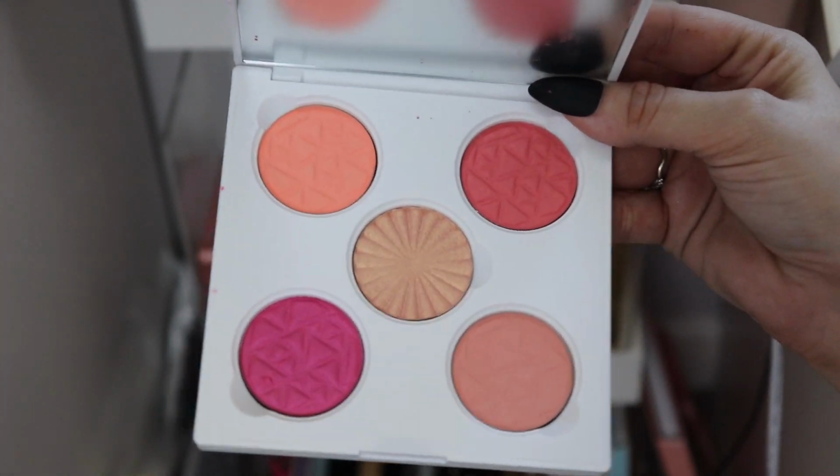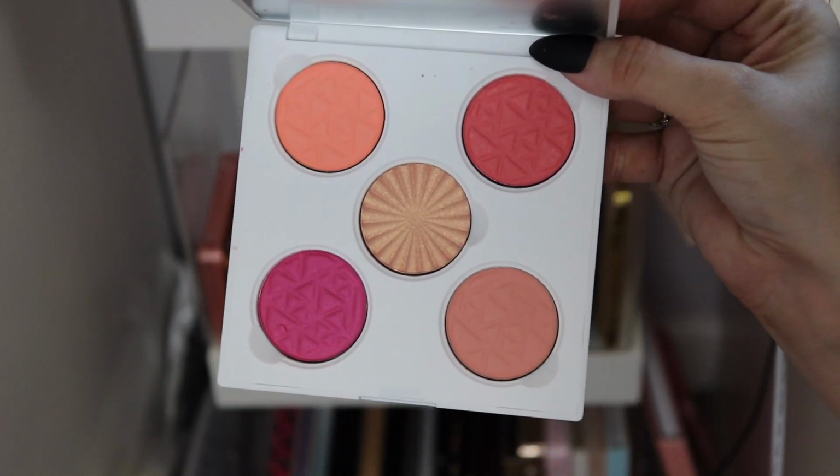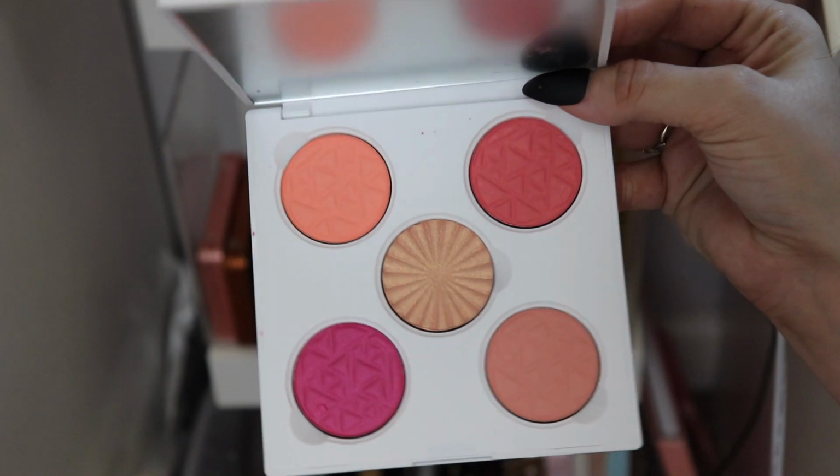Yes, we are going into fall, but that's okay. I'm gonna do some summertime blushes, and look at how cute that is. And I don't think I've used this before. I think I've used it once or twice, but not actually trying it out. So let's go ahead and take this into the round.